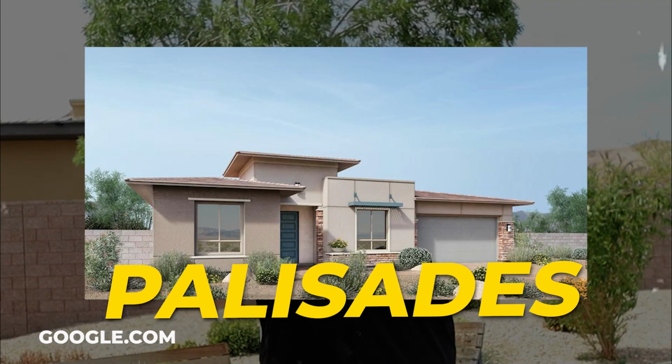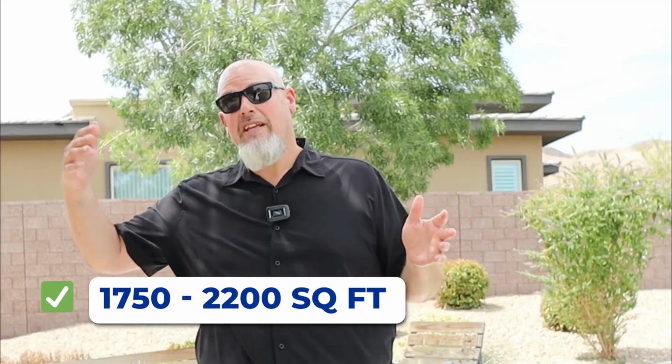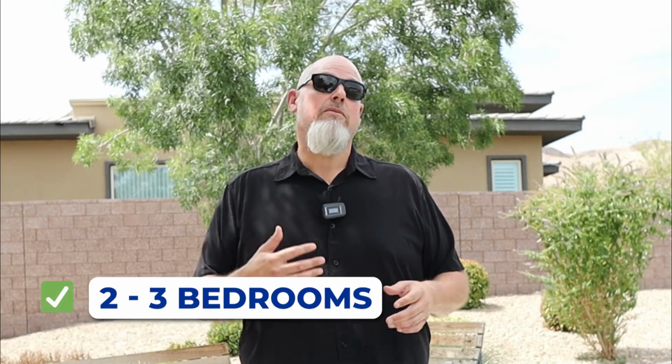The Palisades collection. Those are going to be a little bit larger, 1,750 square feet to about 2,200 square feet. Those are going to be price ranged in the 800s up to 950 range. Those are going to be 2 and 3 bedrooms, mostly 2, but they're just going to have a bigger footprint. So that if you wanted to turn a den or a bonus room into another bedroom, you could. Those will be 2.5 bathroom properties.